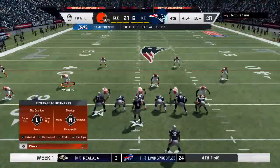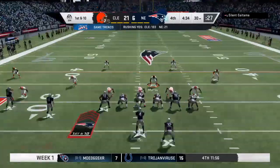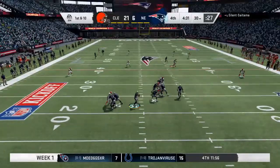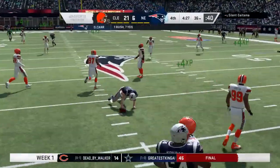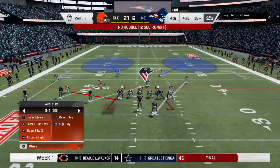New England with a first down as they begin the drive. On 1st and 10, here's Carr. And now he'll tuck it and run. Nice work to get 7 out of that, and it's 2nd down.